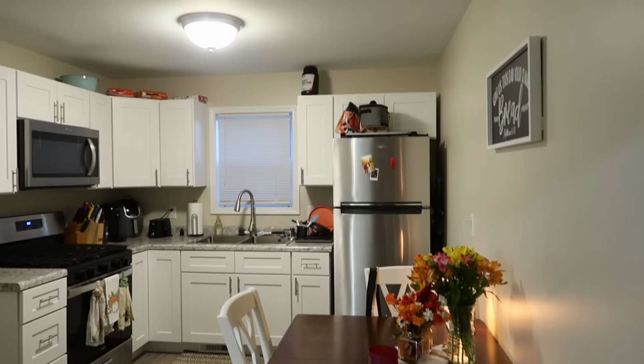That is how things are looking. I'm loving it. I feel like the only blank spot is really up here, but obviously my bookshelf is going to cover that.